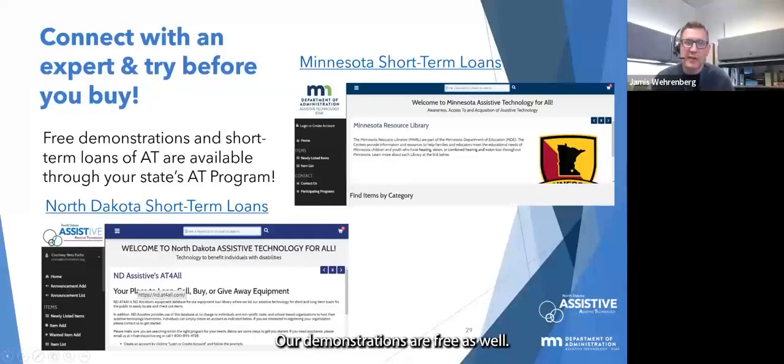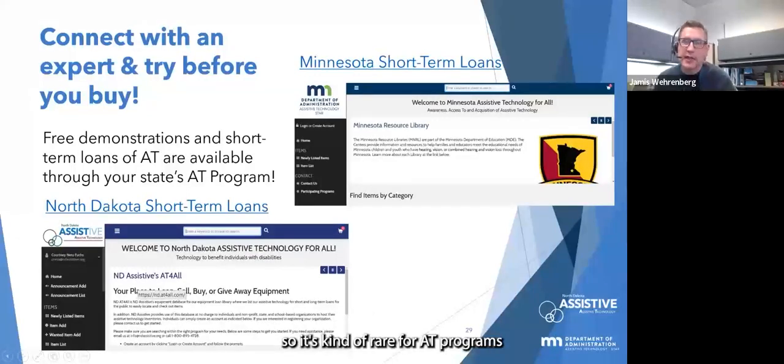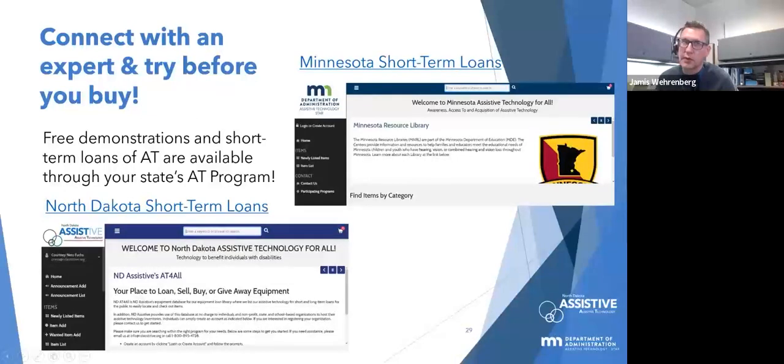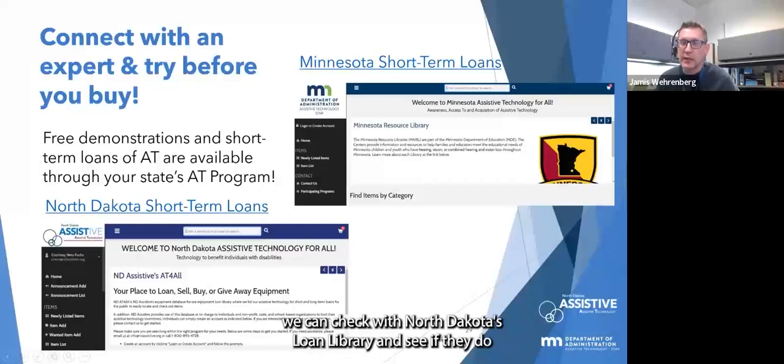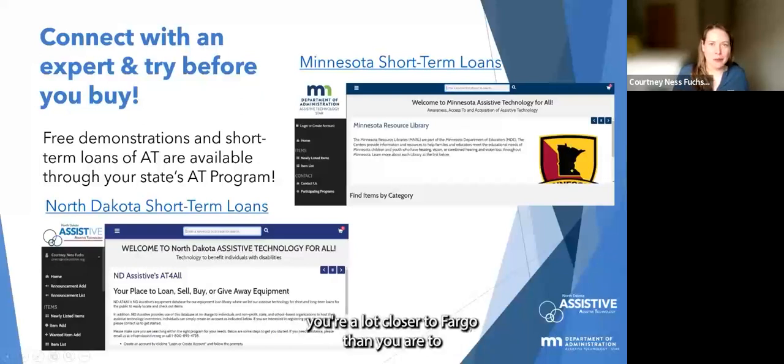Also, Courtney, it's important to note that we are partners. It's rare for AT programs to partner together, but we get to, which is amazing, to help out our residents in Northwest Minnesota, closer to Fargo. If we don't have it, we can check with North Dakota's loan library and see if they do, and hopefully get you hooked up with something. If you're in Detroit Lakes, Minnesota, you're a lot closer to Fargo than you are to the Minneapolis area. You can come into Fargo if you were looking for a hands-on demonstration. So, it's a wonderful program.